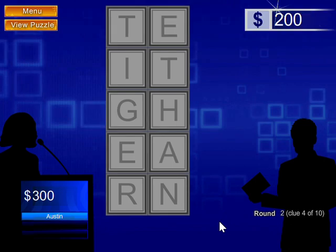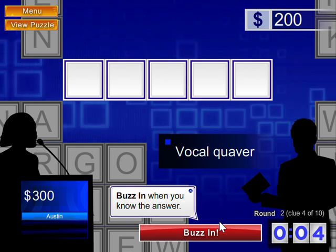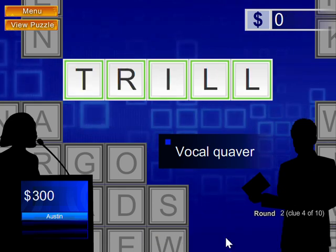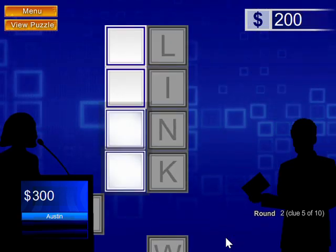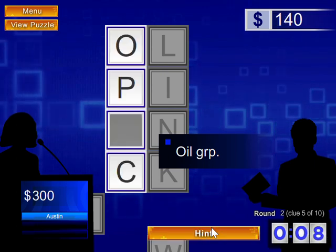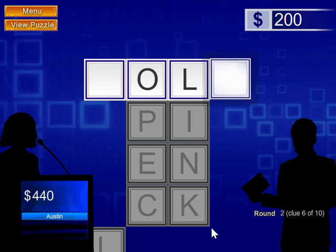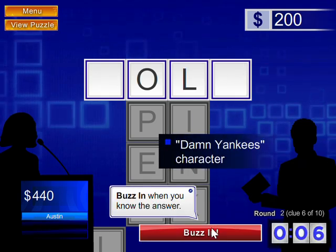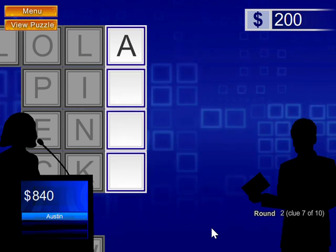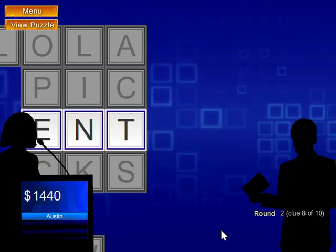Our next clue. Here we go. And here's our next clue. Here is our next clue.